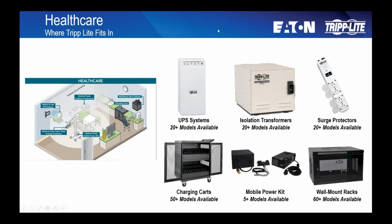Okay, healthcare. So Tripp Lite actually has one of the largest breadths of healthcare related power protection equipment in the channel. Our UPSs and surge protectors and power strips can conform to what's called UL 60601-1 and UL 1363A compliance, which is just inside this patient care vicinity right here, which is the 6 feet around the actual bed.